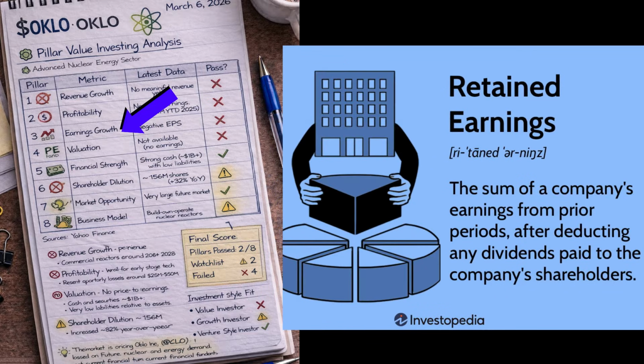The third pillar looks at earnings growth. Because the company is still reporting losses, there is no consistent earnings growth trend yet. Without positive profits, it is difficult to measure meaningful improvement in earnings. For that reason, this pillar fails as well.